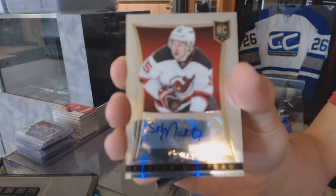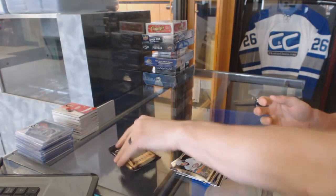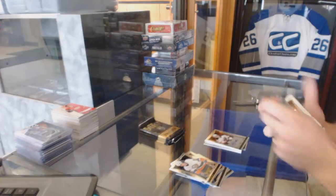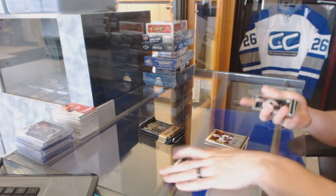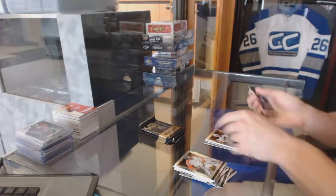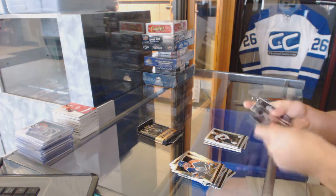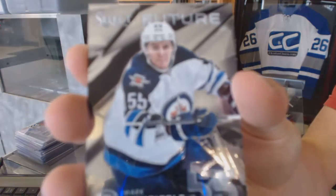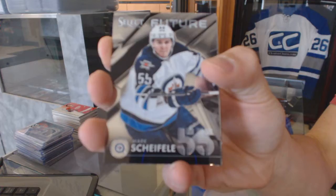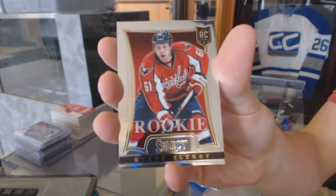We've got a rookie autograph, number 399 for the New Jersey Devils, Stefan Matteau. We've got a rainbow for the Minnesota Wild, Ryan Suter. Select Future for the Winnipeg Jets, Mark Scheifele. And a rookie for the Washington Capitals, Steve Oleksy.